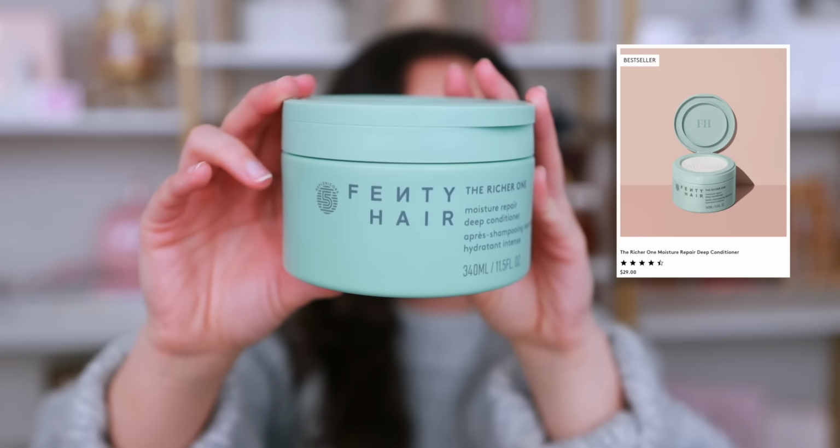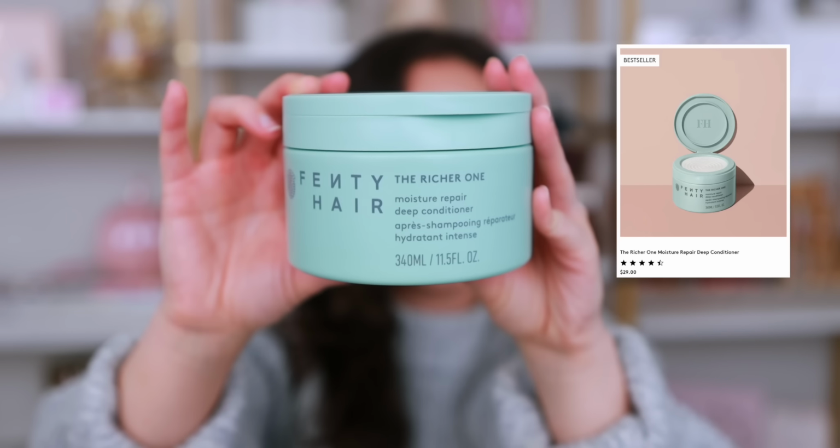And I don't talk about my hair care routine a lot, but I don't use traditional conditioners normally. The secret is I don't cut my hair more than once a year. I just let it grow out, let it get really dead and dry at the ends. So how I combat that, because I hate getting my hair cut, is instead of using regular conditioner, I actually use deep conditioners. So of course Fenty Hair has the richer one, Moisture Repair Deep Conditioner.